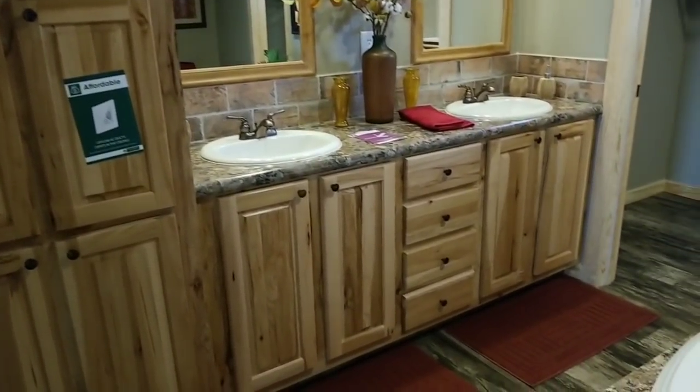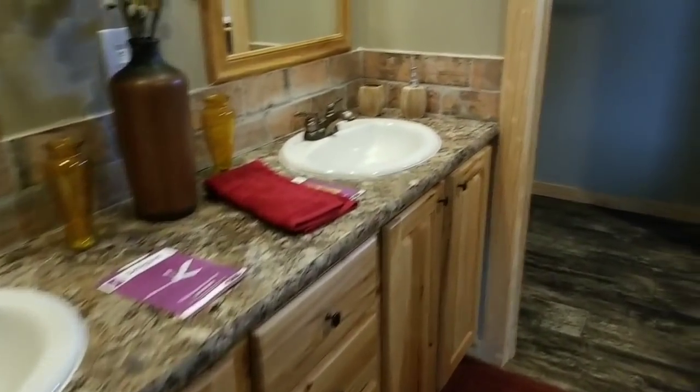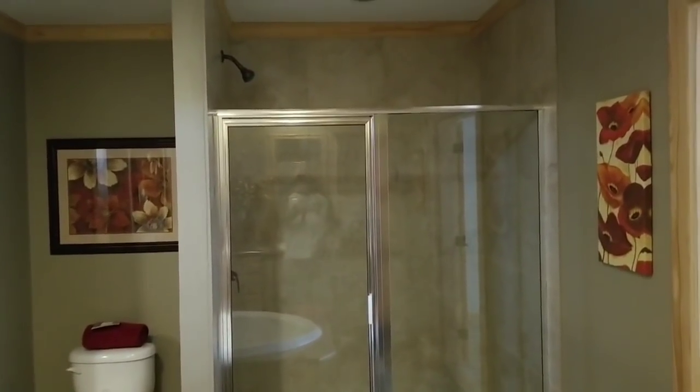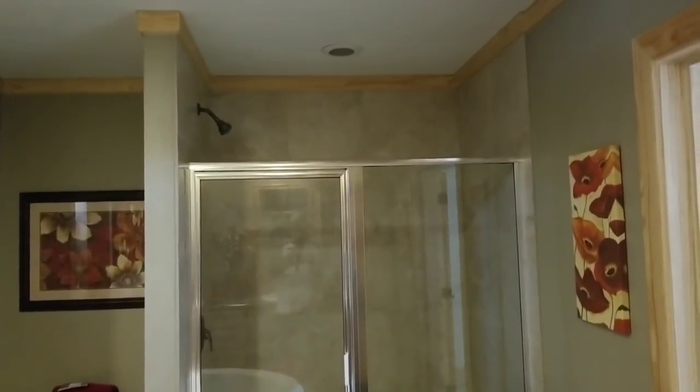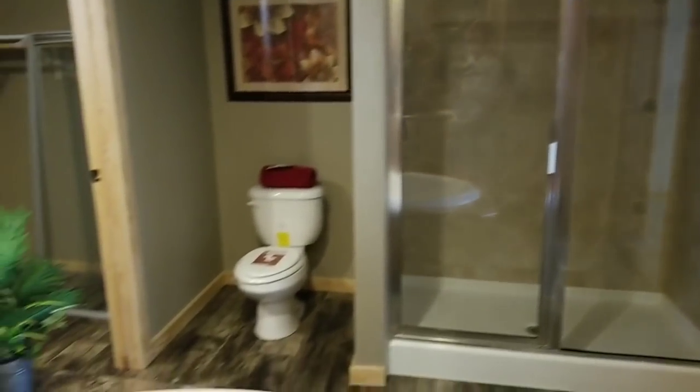Now you get to pick your cabinet styles and your countertops. So if you don't care for the hickory, we can do something a little bit different. And then over on the opposite side, you've got a 60-inch ceramic tile shower. That tile goes all the way up to the ceiling. The bigger shower is actually even larger than that.